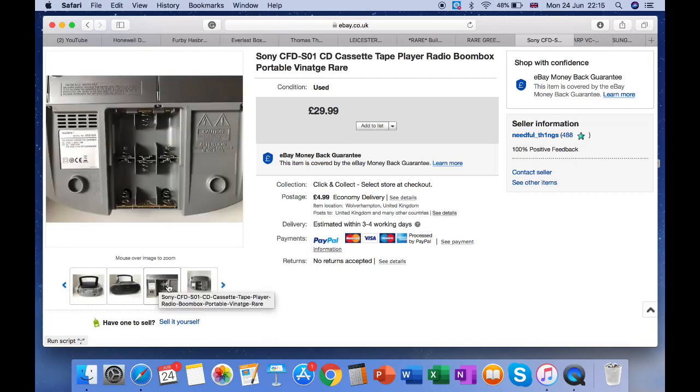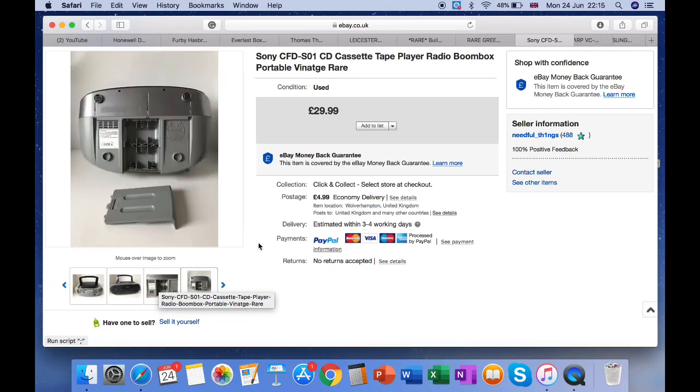Not too bad to pack neither. Just some large bubble wrap around and fitted it in a box to suit. So yeah, quite happy with that, from £3 for $29.99.